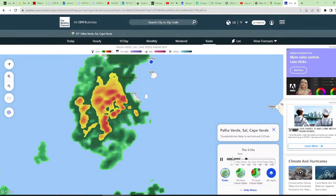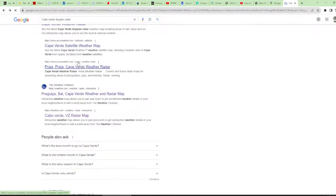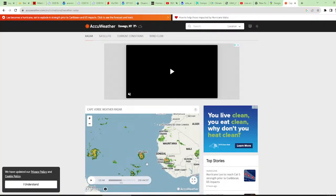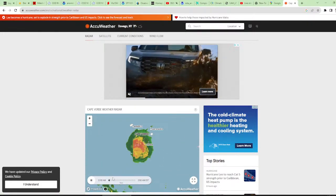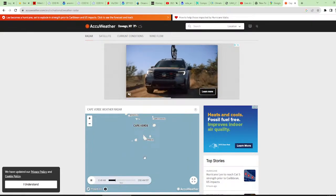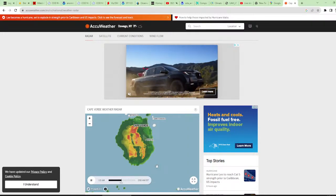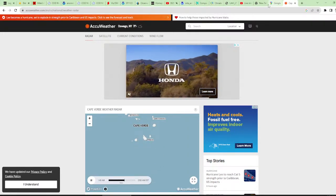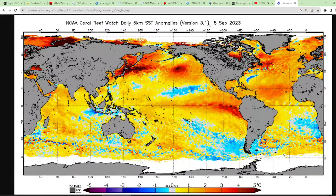What's the latest GFS? Whoa! Two hurricanes back to back. What do you mean, two hurricanes back to back? Yeah, there's a tropical storm just south of Cabo Verde. Yep. All right, so let's.